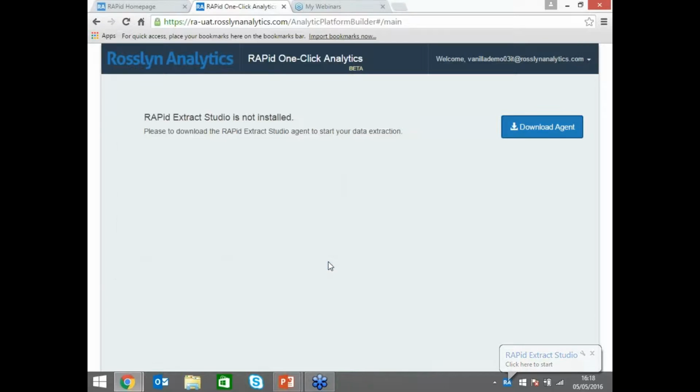Then you can click close here. You will notice on the taskbar there is an RA icon, the new icon. That is the Rapid Extract Studio agent that we have just installed.